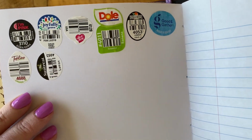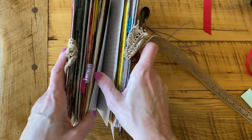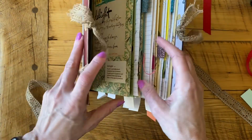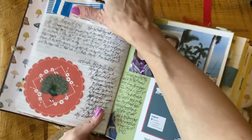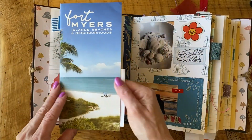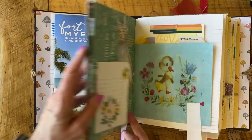This is a page of produce labels. I'm peeling off all of the produce labels that I get when I go to the grocery store and adding them to create a collection of labels on this page. I often share medical ephemera, scans, copies of scans. I write about test results, things like that in my junk journal. I include travel brochures, airline ticket stubs, and things like that to help share the story.